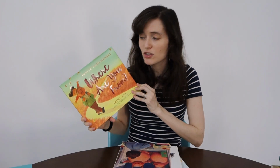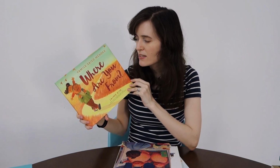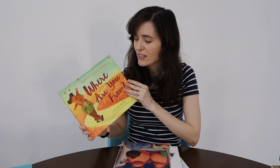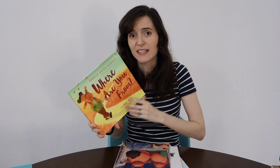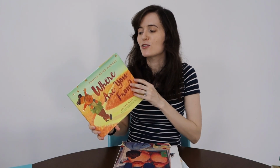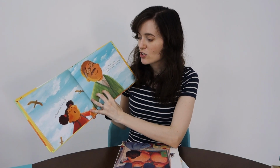This is a relatively new book for us, Where Are You From? By Yamil Saed Mendez. And this book is actually not in Spanish, but it does have some Spanish terms throughout. And it's a very cool book, especially for kids from mixed ethnicity or mixed cultural background, or kids living in a country where they weren't born or where their families aren't from. It really kind of delves into those questions of identity and roots and culture in a very simple way, and the illustrations are just beautiful.